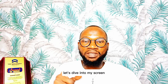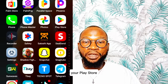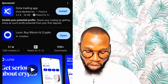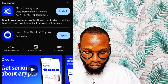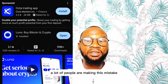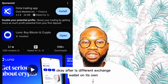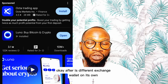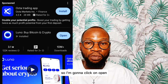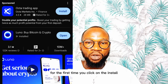Without wasting much of your time, let's dive into my screen so you can see things together. First thing you're going to do is go to your Play Store and download Luno. When you search for Luno on your Play Store, you're going to see Luno and Octa. A lot of people have been making the mistake of clicking on Octa. Octa is quite different from Luno. Octa is a different exchange wallet on its own. So click on Luno. I already have the app on my phone, so I'm going to click on Open. For those of you joining Luno for the first time, you click on Install.